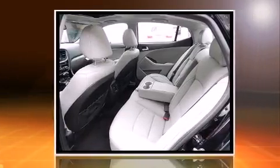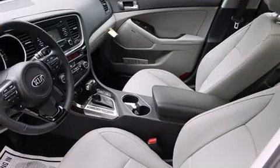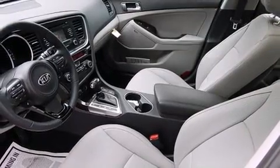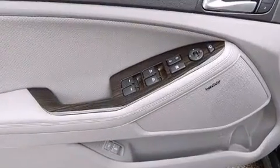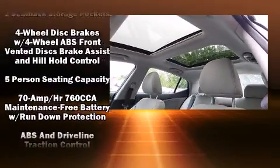A wealth of standard features mean that you no longer have to sacrifice, like leather upholstery, delay-off headlights, a trip computer, turn signal indicator mirrors, remote keyless entry, and much more.